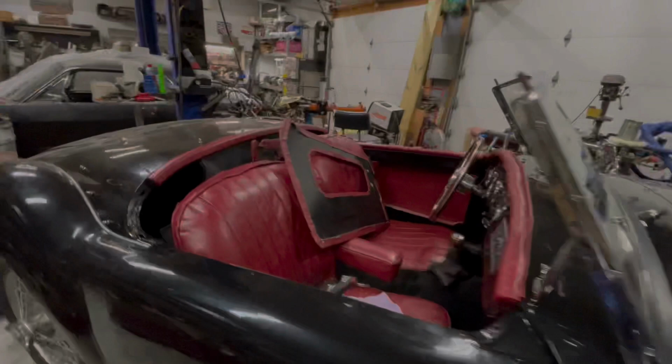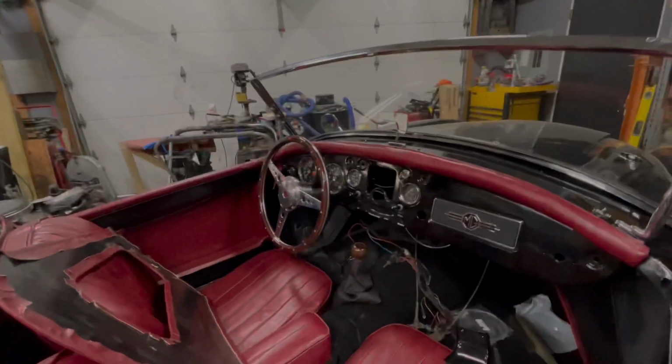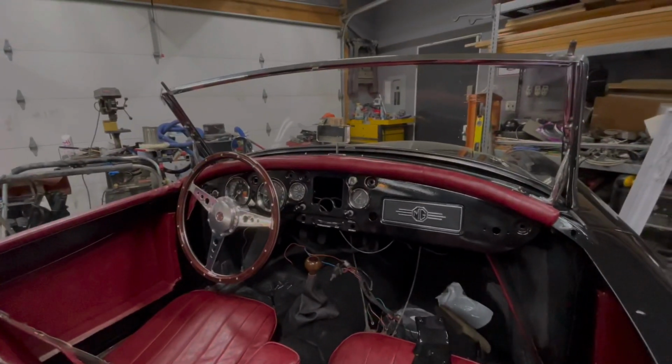But she's definitely looking like a car, and I couldn't be happier. So my back is still hurt, so I'm limping around trying to get things done without going too crazy.